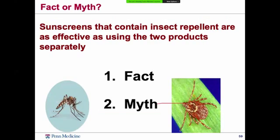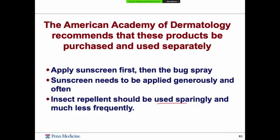All right. Sunscreens that contain insect repellent are as effective as using the two products separately. This is a myth. The American Academy of Dermatology recommends that these products are purchased and used separately, and there are two main reasons why. So the first is that when you add bug spray to the sunscreen formulation, it can actually reduce that SPF up to 30%. So it's not giving you as much protection as you normally would have.